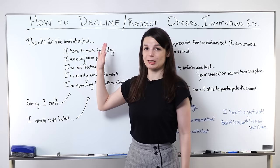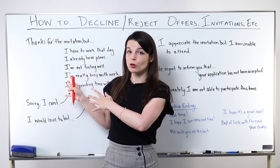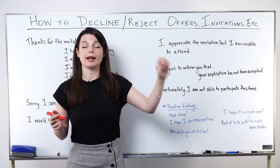Okay, let's go to some formal expressions on this side of the board. Of course, these expressions you can use at work as well. They don't sound rude. I would suggest using this one for work invitations to sound a little bit more polite. But sometimes you have invitations that are more formal. So perhaps a business event or an academic event.